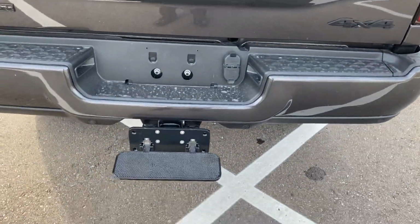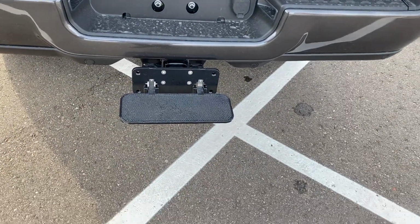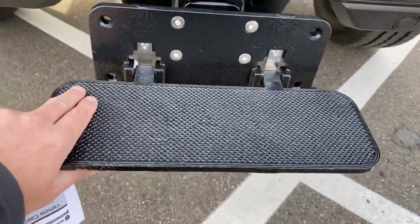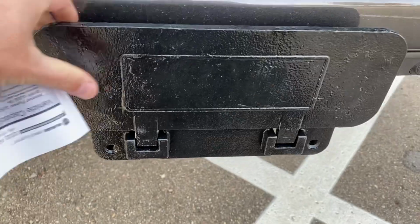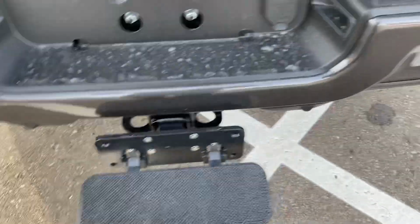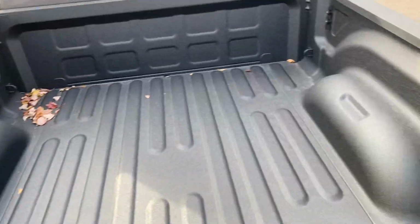Somebody was kind enough to send me a bed step to check out, and basically I like the bed step a lot. It just folds up and down, so this piece folds up like this. You can drive with it down either way. Basically you just step in the middle here, get in, grab your gear, and get on with your day.